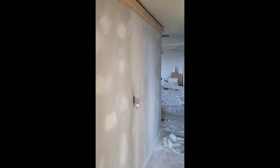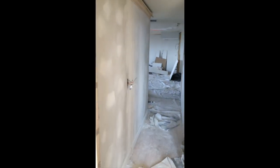Flush mount door. It's closer to the finished product. 2 of these joints.